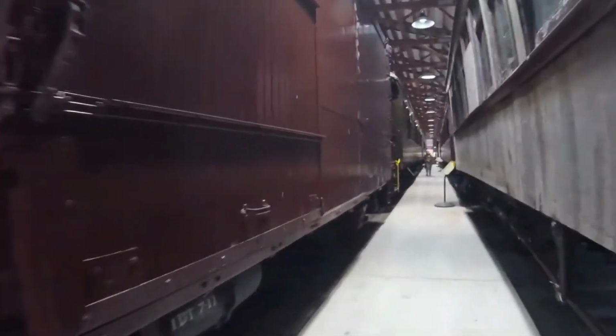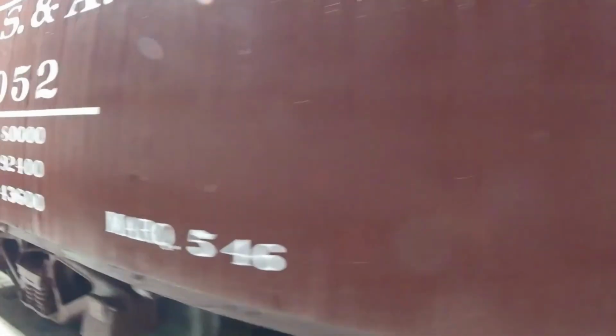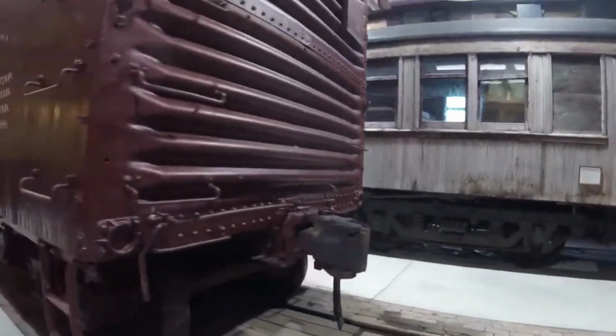Then, in 1961, after the consolidation of the South Shore with the Soo Line, the car was assigned to Soo Line work service and renumbered as Soo Line D281. Then later on, the car was retired and in 1966 was bought by the Mid-Continent Railway Museum in North Freedom, Wisconsin, and it has been used in freight train service during special events at the museum ever since as well.